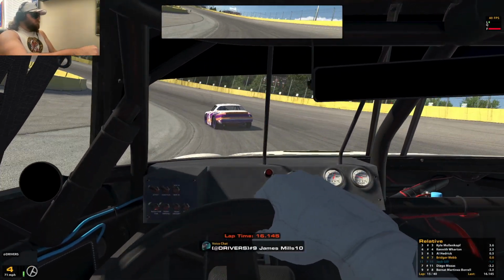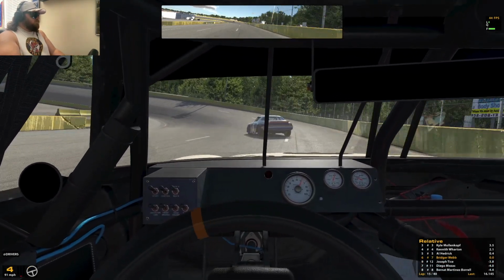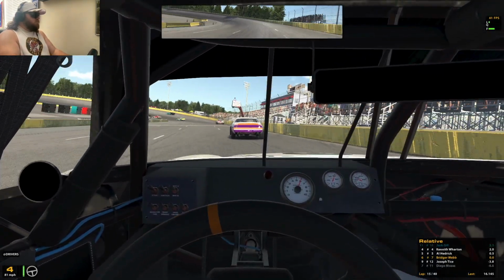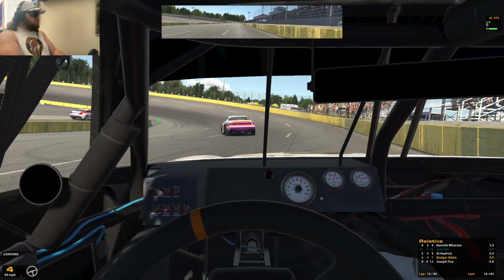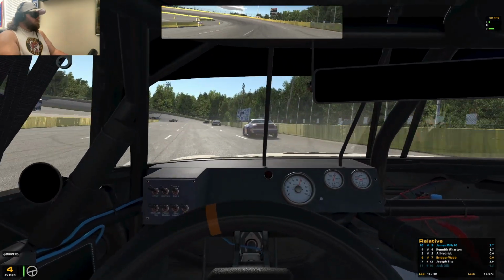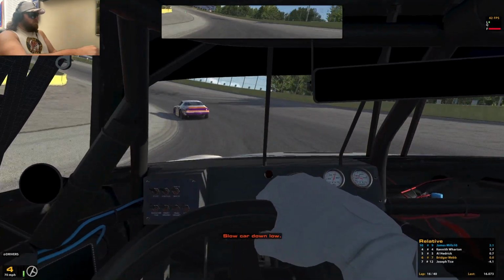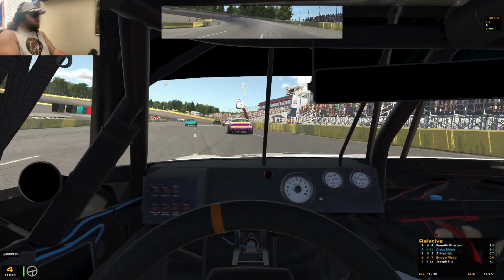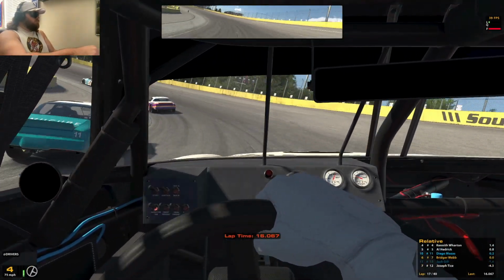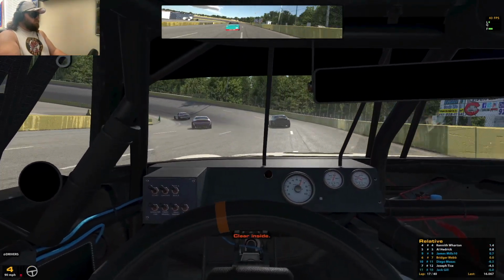Hello. 145. So as you heard there, and as we can see in turns 3 and 4, we are approaching some lap traffic, which I'm hoping can slow down the front of the pack a little bit so I can make up some ground and have a fighting chance to pick up some more spots. Slow car down low. .067 inside. Stay high. Clear inside.